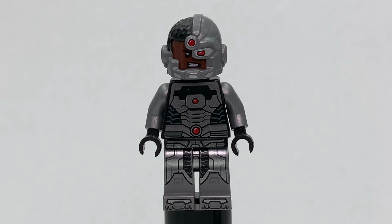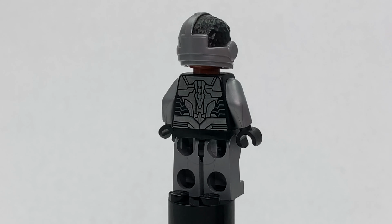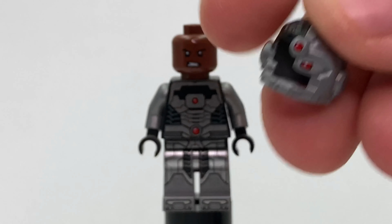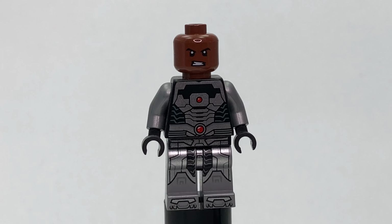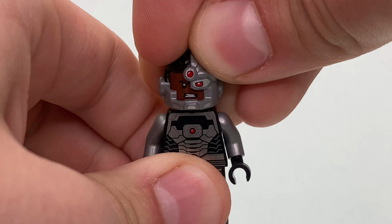Here we have Cyborg from the Dimensions pack. I did want this figure because, I mean, why not? He's got great printing. Look at this helmet design, come on. It's a great molding for that helmet. And of course we do have a nice head underneath that they use for Rhodey too. But this is like the perfect head for Cyborg. It's just not perfect for Rhodey, so I don't really know why they did that.